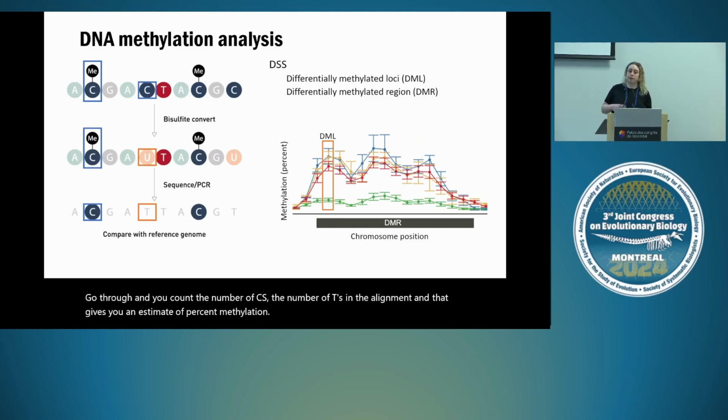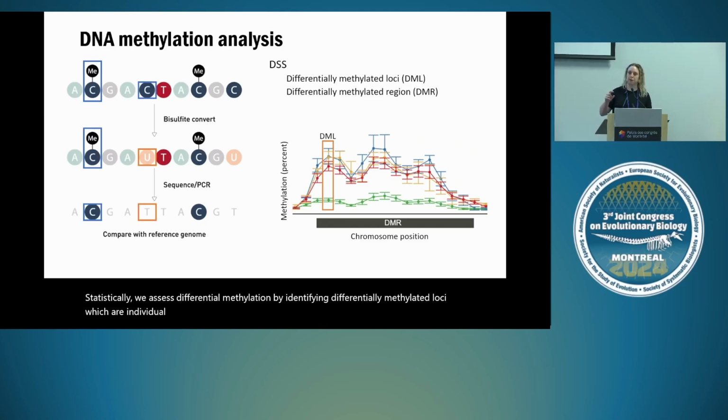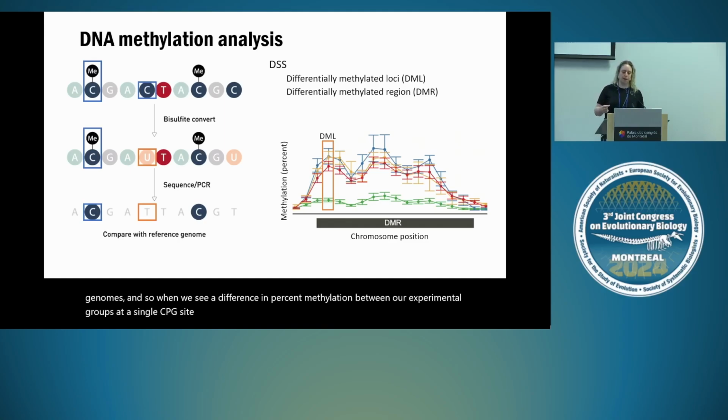Statistically, we assess differential methylation by identifying differentially methylated loci, which are individual CpG sites, which again are the main site of methylation in vertebrate genomes. And so when we see a difference in percent methylation between our experimental groups at a single CpG site, that's a DML. And when it's along a longer genomic region, that's a differentially methylated region.